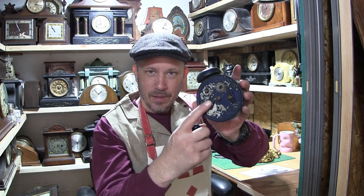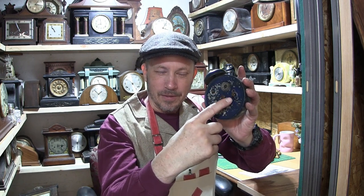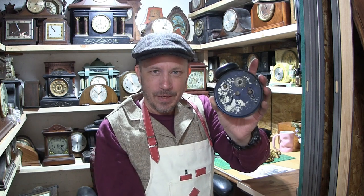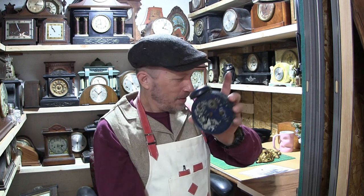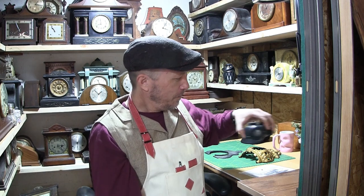WCMC. I think those are the initials that Western Clock Manufacturing Company used on the back of their clocks, so that once this is cleaned off, you should see a WCMC. That would be referring to the Western Clock Company. So sometimes with all this paint on here, it's hard to see anything.